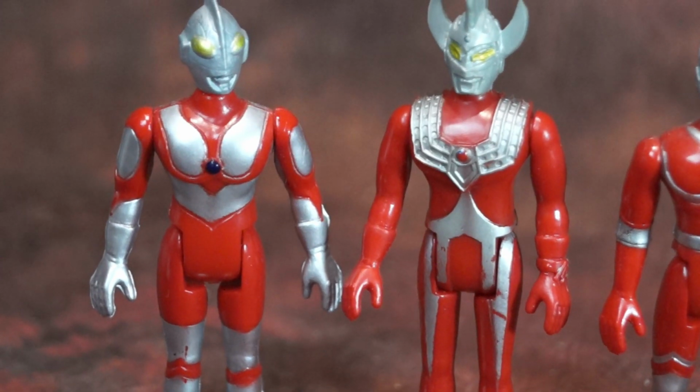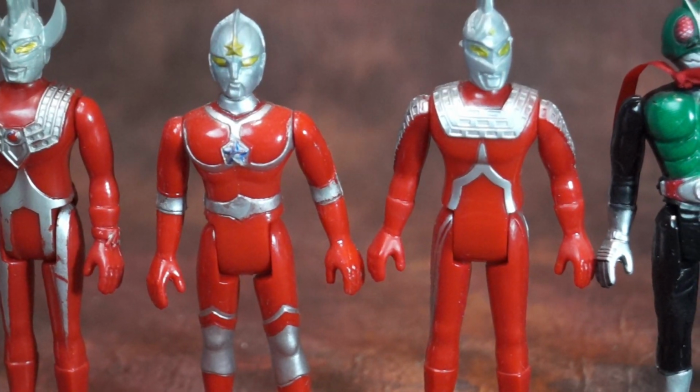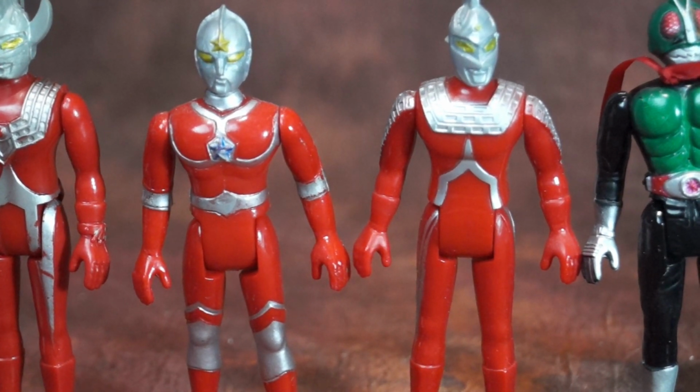Two of the Popy World Heroes were reissued by Bandai later on in the same boxes but with different packaging, and that would be Ultraman and Ultra 7. These are pretty commonly found.